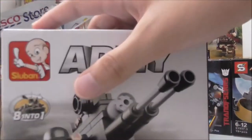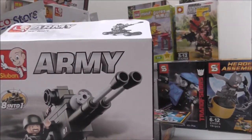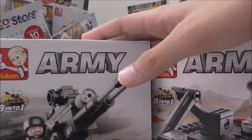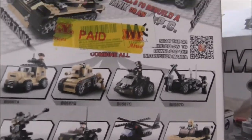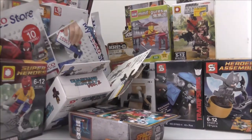But yeah, I got this Luban army thing, this cannon, which completes my collection with this one. This is the metal detector kind of thing, bomb detector or whatever. And yeah, so both of these sets, they complete my collection of this 8-pack set. So yeah, that's great. I will review them pretty soon, and I'm not quite sure where to put them, but yeah.